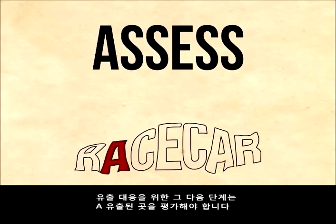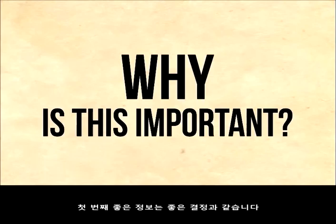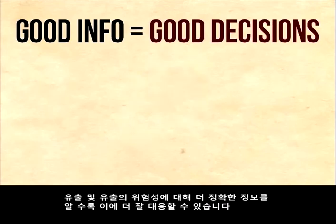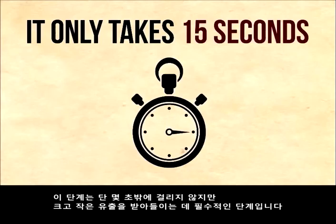The next step in RACER spill response: A. Assess the spill area. Why is this important? 1. Good info equals good decisions. The better information you have up front about the spill and other potential hazards, the better you can respond. 2. It only takes 15 seconds. It may take only seconds, but it's an essential step to take in any spill, large or small.